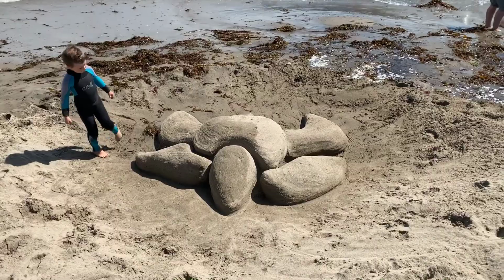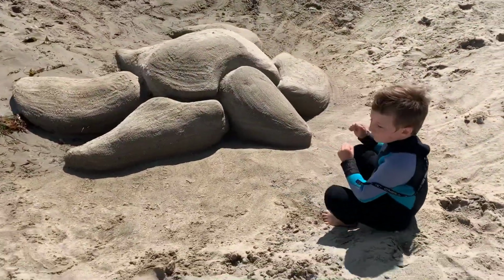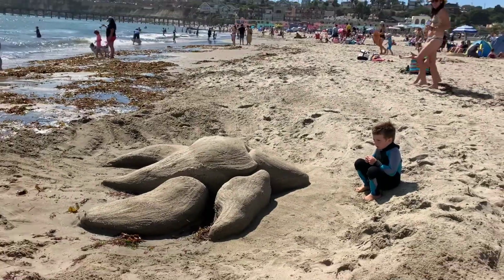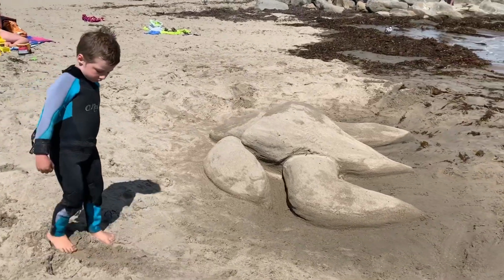Wesley's got a sand turtle. Do you like it, Wesley? You like your turtle, boy? That's a nice turtle. There we go. Wes, show me your turtle, buddy.